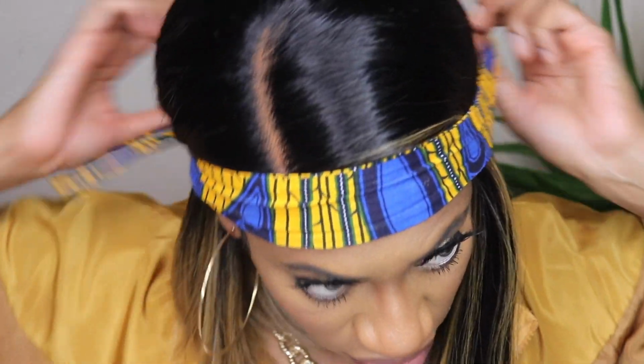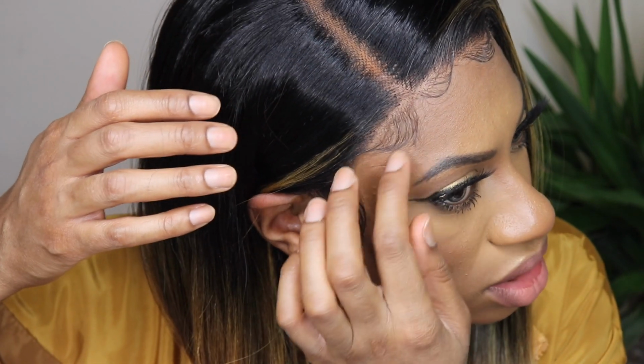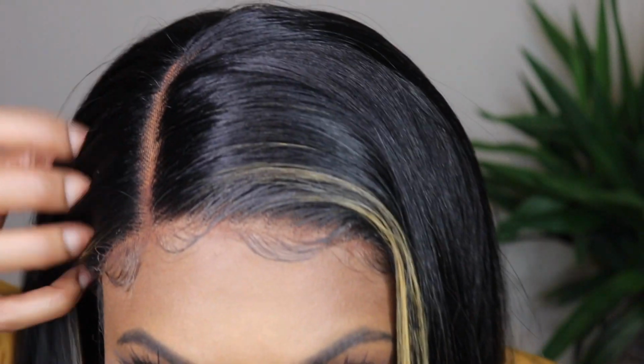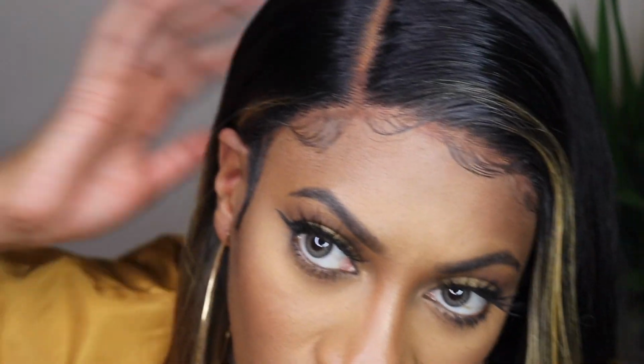Okay, so let's take this scarf off, see what we are working with. So it looks good. It definitely looks good. I like it. I do feel like the knots are pretty visible on this one. I'm gonna do a little bit of blending and see how that goes. So with blending, I think it is a little bit better. But yeah, I definitely feel like on this one, the knots are pretty prevalent. But the color is definitely fire.